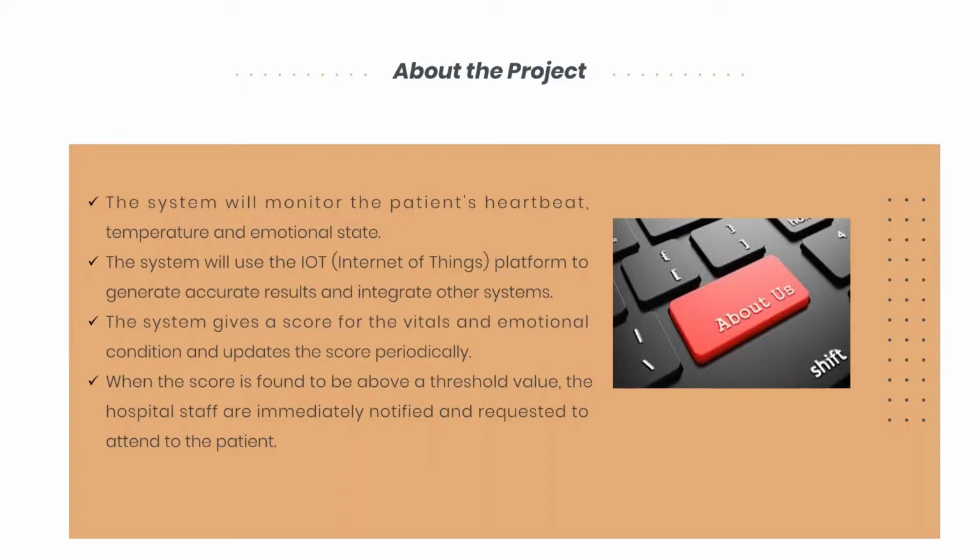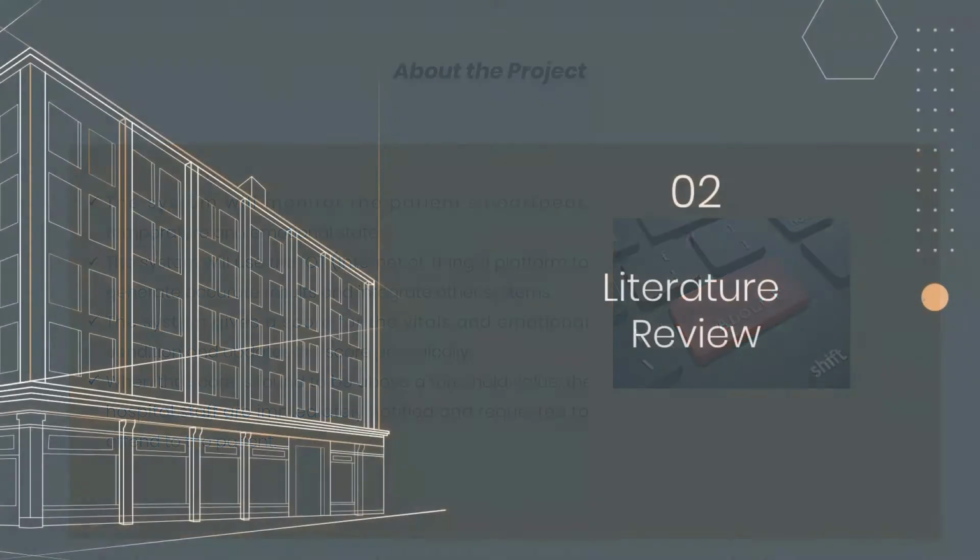So how this works is that the system gives a score for vital and emotional conditions, and this score is updated periodically. And when the score is found to be above a certain threshold value, the hospital staff are immediately notified and requested to attend to the patient.